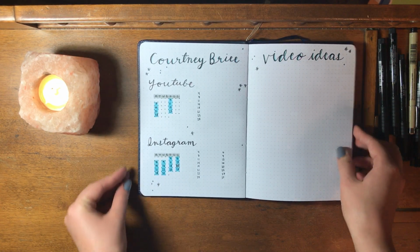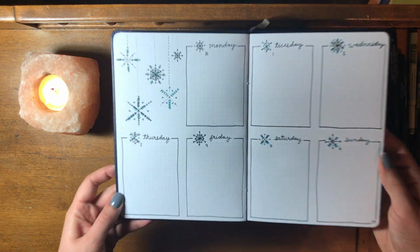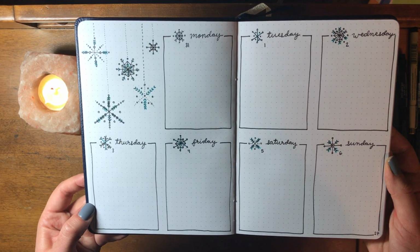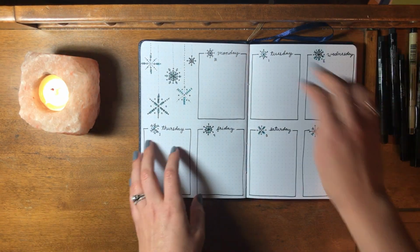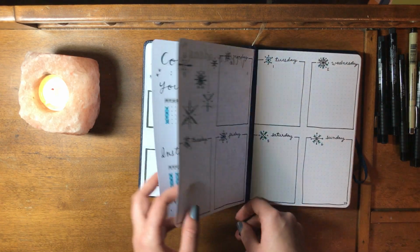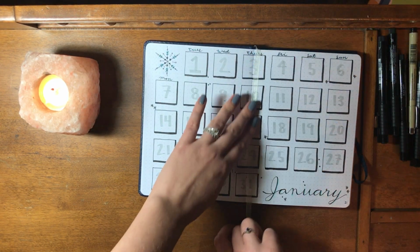And I like to post on Instagram two posts per video, so that's why I have it laid out like that. And this just really helps me to remember. I'm really bad about remembering to post on Instagram. And yeah, this is my favorite kind of spread for the weekly. It's a little take on what I used to do in my bullet journal.